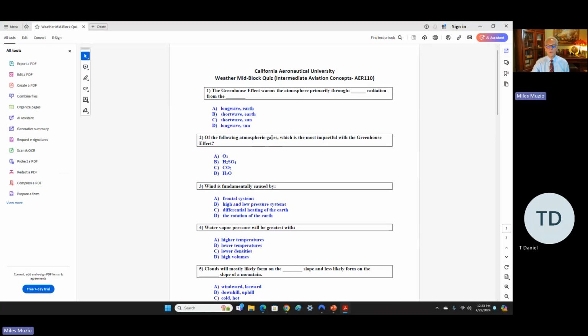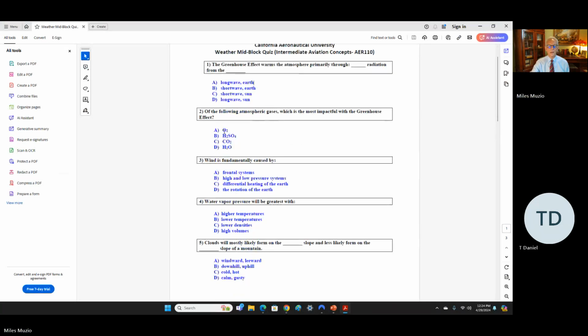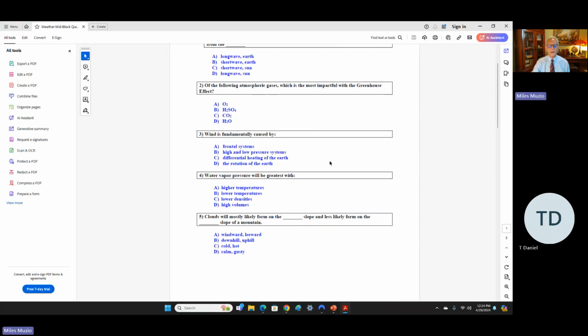Of the following atmospheric gases, which is the most impactful with the greenhouse effect? So we have oxygen, sulfuric acid, carbon dioxide, and water. And of course, you might think carbon dioxide is the worst thing in the world. We're all going to die because of carbon dioxide, carbon this, carbon that. But that is not the correct answer. The correct answer is water vapor, which is much more impactful as a greenhouse gas than anything else, including carbon dioxide.